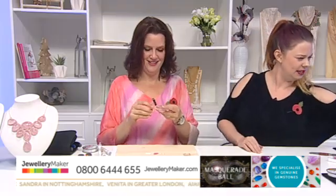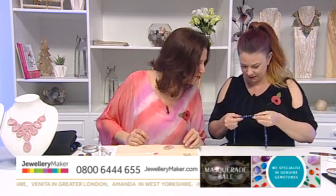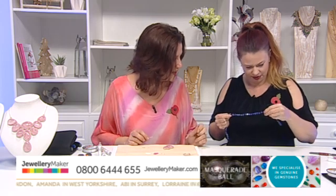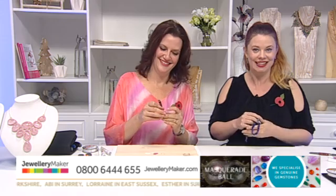Oh, I've got some lapis lazuli tumbles, but look at the shape of these. They're like little kind of cubes. They're kind of rounded cubes, aren't they? They are. They're really awesome. Lapis lazuli coming up for you right now as you start by.